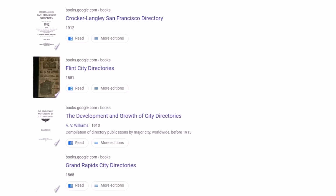Now, also notice that these first 4 results all say read. That's because they're free. And so I can read them online, I can save them to my virtual bookshelves, and I might be able to download them as well. So if they were not wholly free, public domain, then it wouldn't say read.